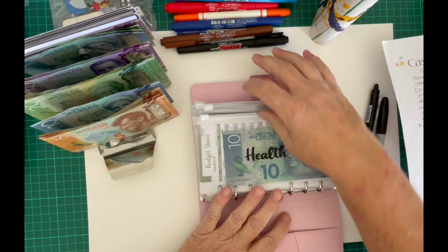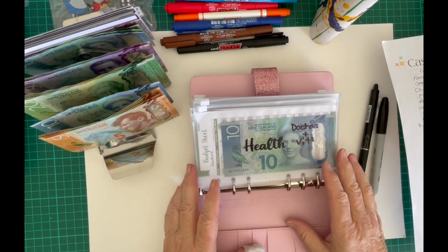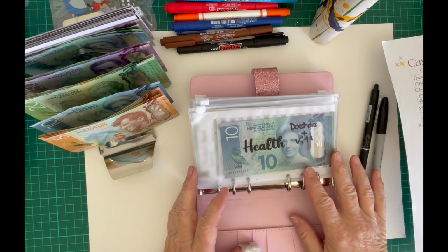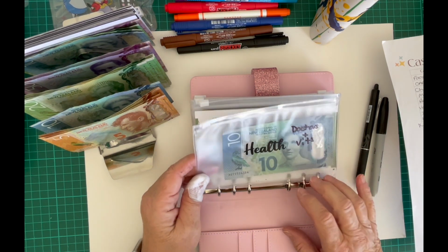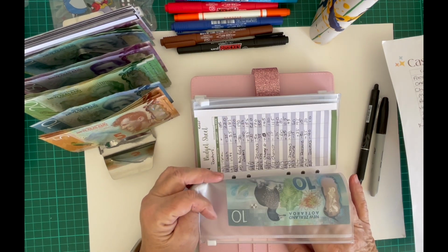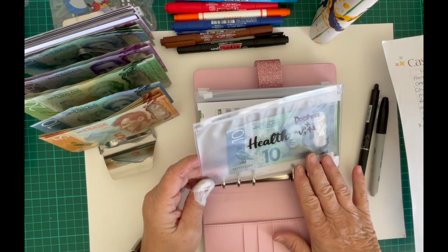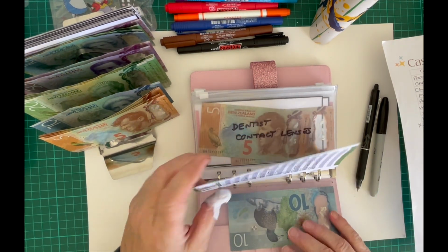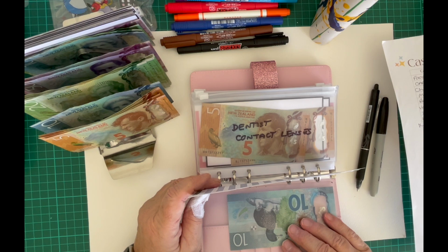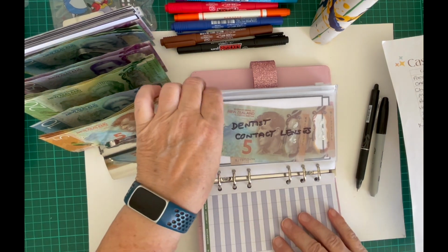So these are the ones that I'm changing. I'm not actually going to put anything into my doctor's. I've not got an appointment to see a doctor now. I haven't got any medications due. I'm going to leave that $10 in there, but then take it out before I leave. So that normally gets 35, I believe. Yes, so I'm saving 35 on that.